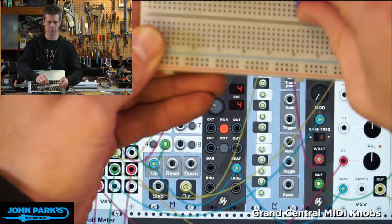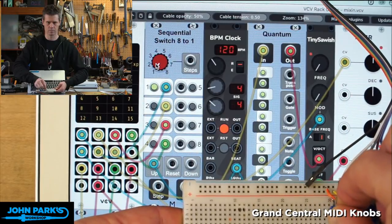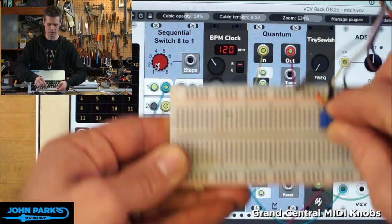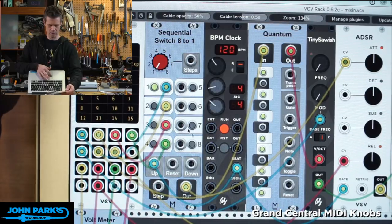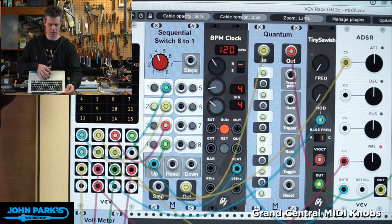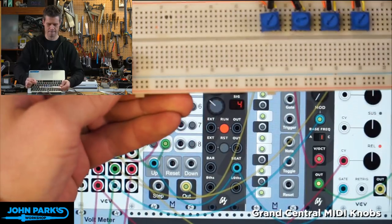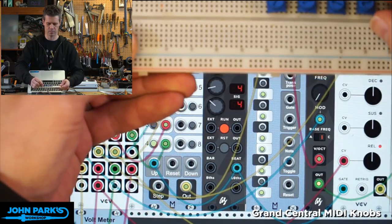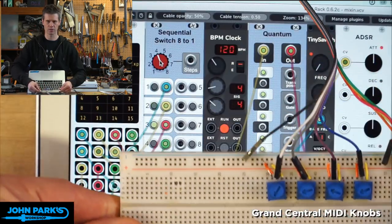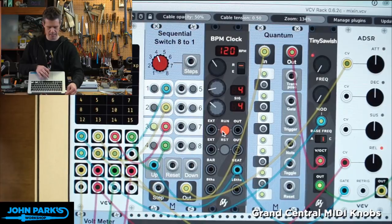So inside of here, I had set a quantizer so that I would only get whole steps, just because it sounds kind of nice when you're building these little multi-step sequences. So now go up to four steps, and if we turn them all to the far left, we're going to get one note repeating. And there we have a nice little four-note sequence repeating there, all coming from the CC values. Now, let's stop that.